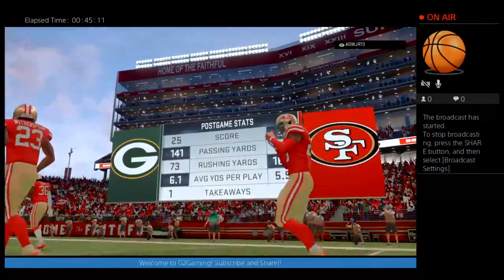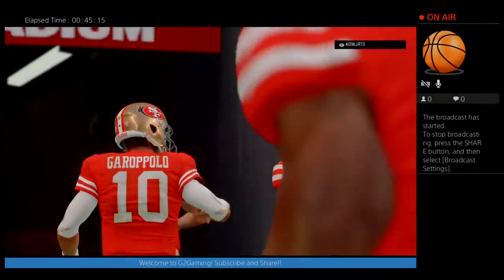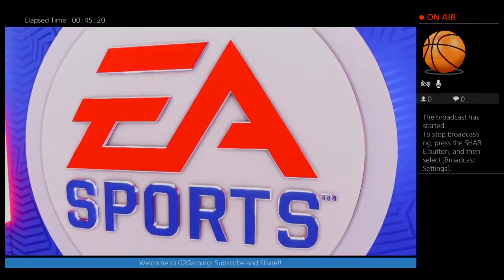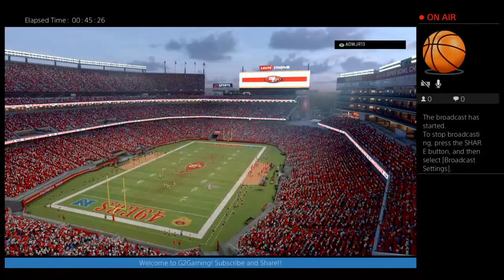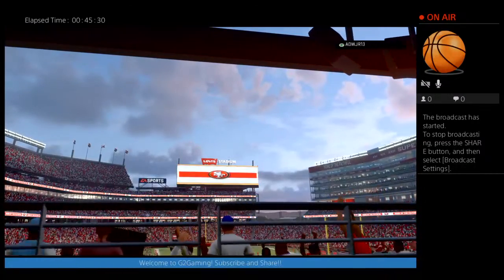So for the Niners, they move back over 500 now at 6-5. And they'll hit the road next week to take on the Baltimore Ravens. Meanwhile, for the Packers, their luck may have run out as they fall to 4-7 now in the year. And they'll look to regroup next week as they head to MetLife Stadium to take on the New York Giants.